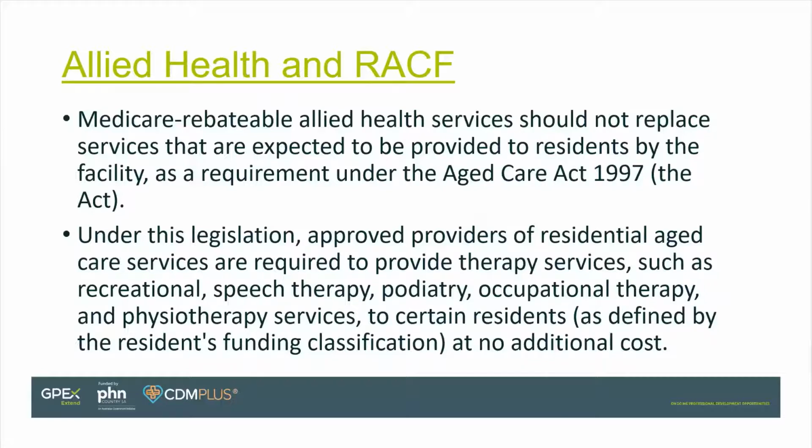These Medicare rebatable allied health services should not replace the services that are expected to be provided to residents by the facility as a requirement under the Aged Care Act 1997. Under that legislation, approved providers of residential aged care services are required to provide therapy services like recreational, speech therapy, podiatry, occupational therapy and physiotherapy services to certain residents, as defined by their funding classification, at no additional cost.